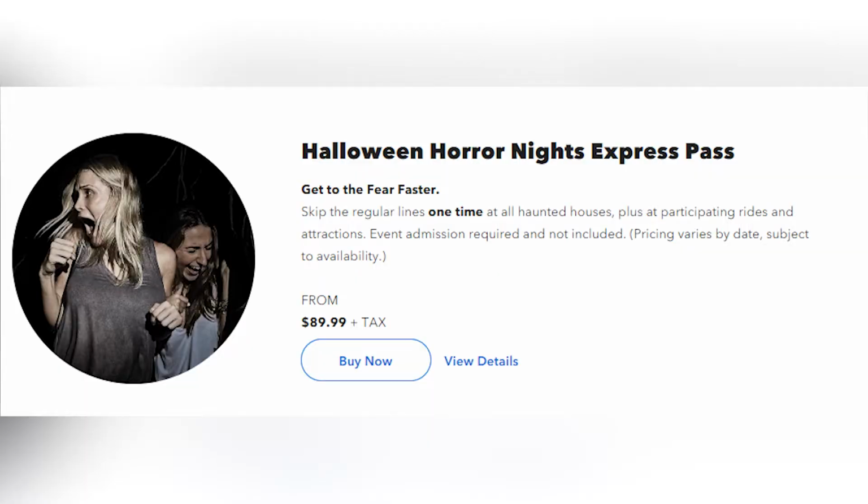Now we move on to number 7. Now this one I don't really use basically at all, and that is Express. If you are a person who doesn't like waiting in lines, or is just going to the event for one night, then Express might be for you. If you are not part of those two groups, I would most likely suggest avoiding Express, because it's just not worth that money.